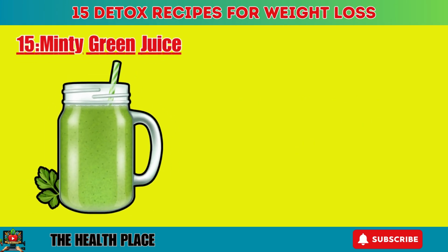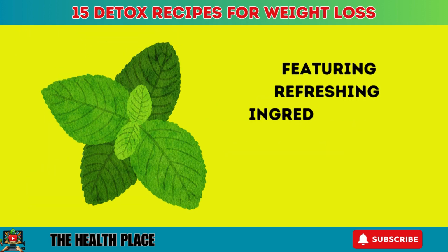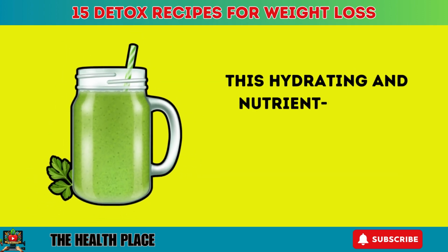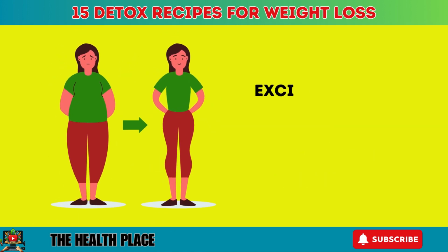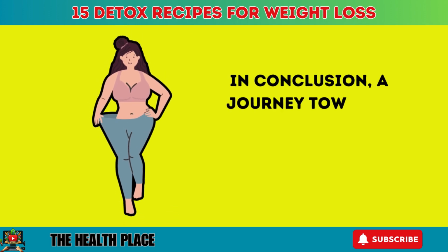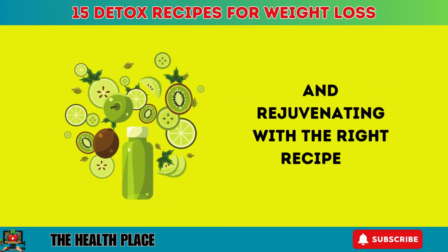Detoxifying Minty Green Juice. Conclude our list with a minty green juice, featuring refreshing ingredients like mint, cucumber, and green apples. This hydrating and nutrient-packed juice is a perfect addition to your detox routine. Mix and match these recipes throughout the week to keep your meals exciting while supporting your detox and weight loss goals. In conclusion, a journey towards sustainable weight loss can be both delicious and rejuvenating with the right recipes.